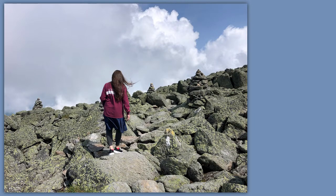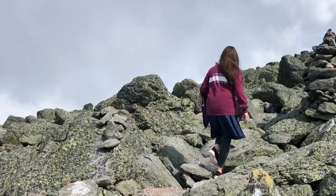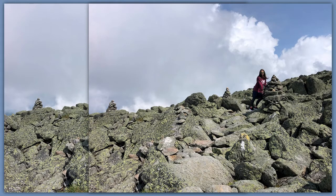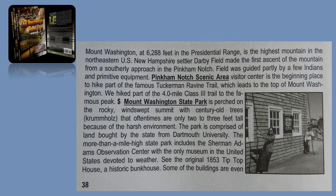As we walked back behind part of the building systems where they have so many antennas, because obviously Mount Washington being the highest point in the Northeast is a great place for antennas. And we did a little hike just because we only had an hour up at the mountain summit. We could not do a whole lot, but we did hike a little bit of the historic Crawford Path. Many of you know the highest wind ever observed by man was recorded here from 1932 to 1937. The Mount Washington Observatory was operated in the summit stage office, then occupying this site.